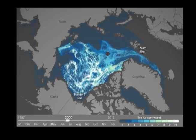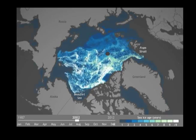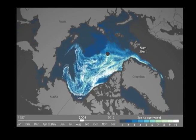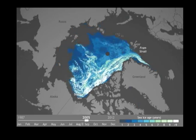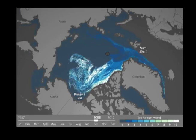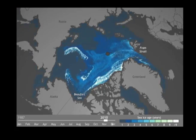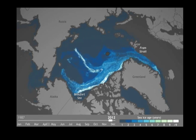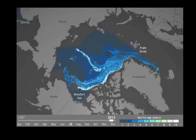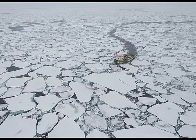You'll see that, especially in the last 10 years, this younger, more melt-prone ice begins to dominate the Arctic. In just the last few years, the older ice, the white, is mostly found in a sliver along the Canadian Arctic Islands and northern Greenland, while very little of the older ice is left in the central Arctic. Because older ice tends to be thicker, its disappearance translates into a big loss of ice volume, which in the end matters more than area if you're trying to assess the total amount of melting.